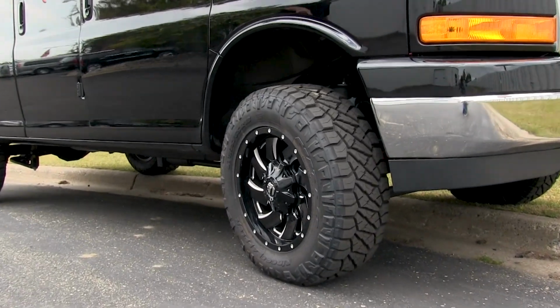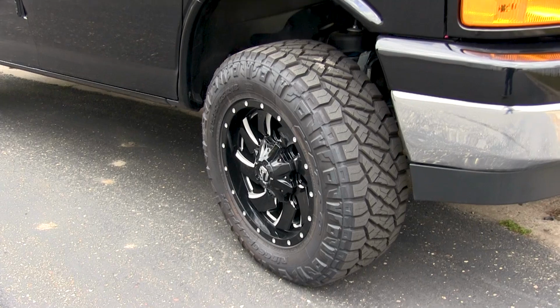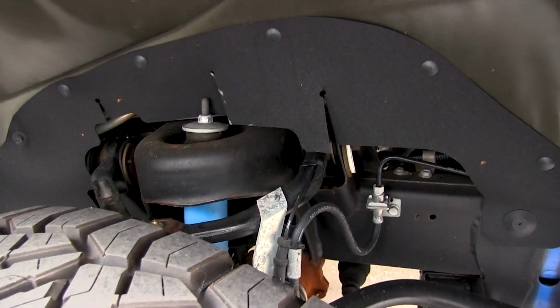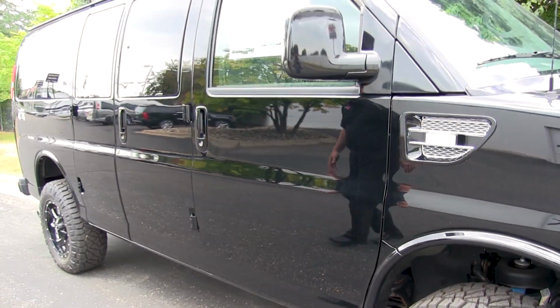We get down in here, we can see some of the work that Quigley does underneath the van. You can see our shocks in there. So the whole front end, it's a suspension lift, so it's drop spindles, that kind of thing.